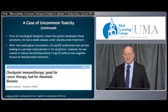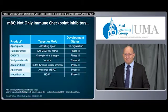Rheumatological manifestations, as clearly highlighted in this editorial, may greatly impact the quality of life of patients, meaning that the manipulation of the immune system, if on one end is definitely good for cancer patients, could be very bad for rheumatic, or I would say immune diseases.